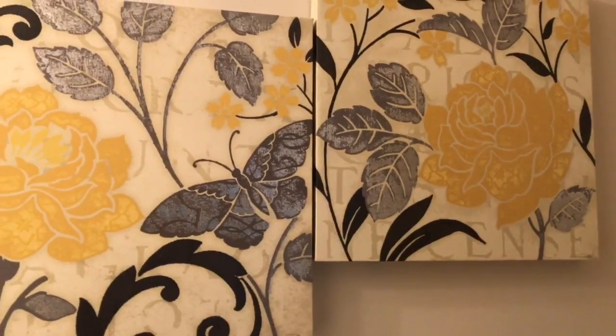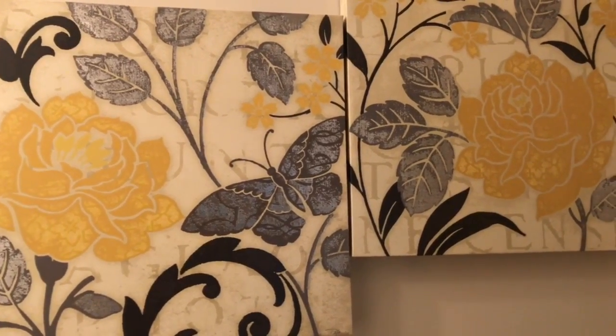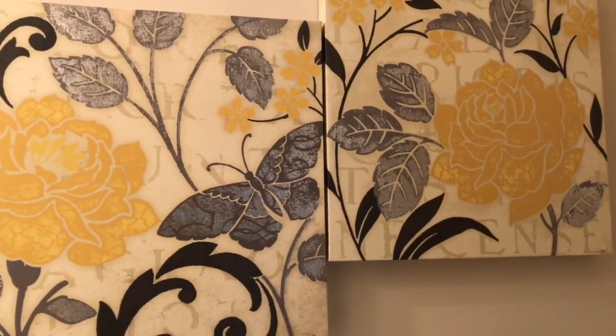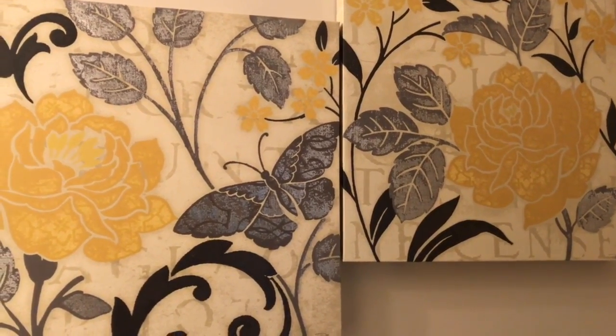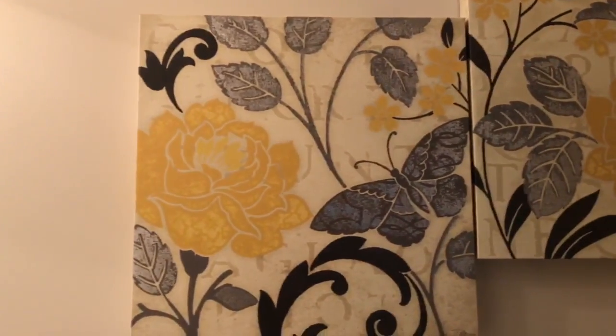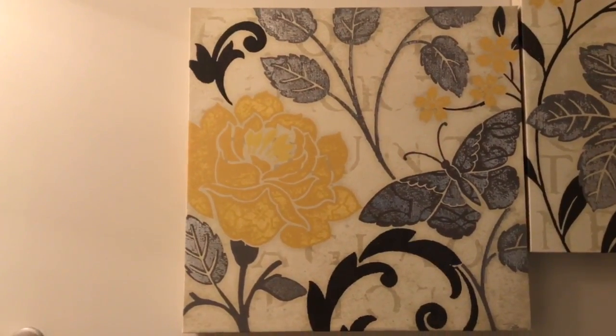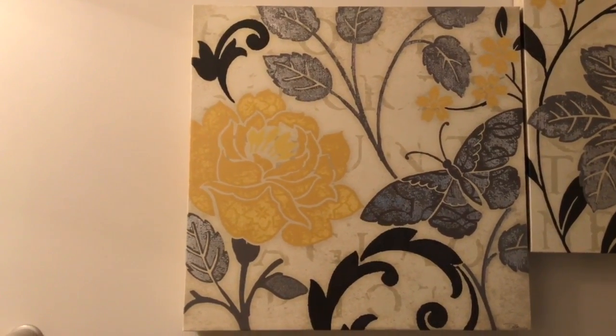I'm not so sure I want to paint the walls gray because I'm afraid to make the bathroom look too dark. It's such a small space, and I'm afraid to make it look too dark and to make it look even smaller. So what I want to do is replace the floor and then decide if I want to paint or not.